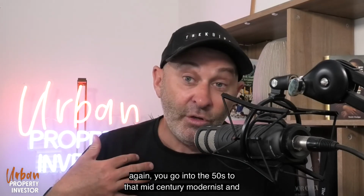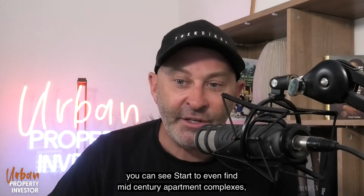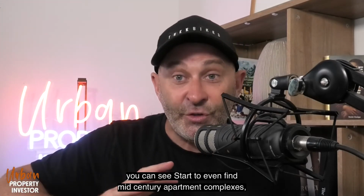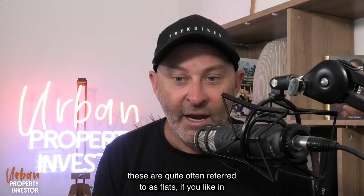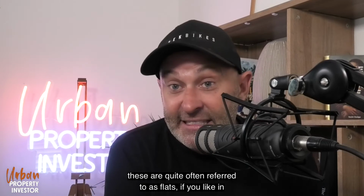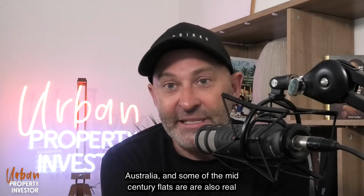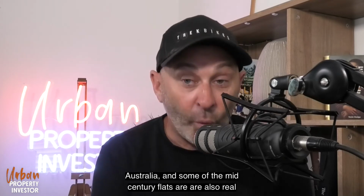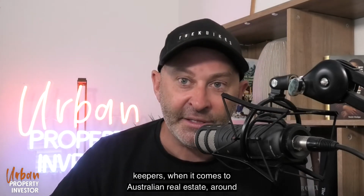And again, you go into the 50s to that mid-century modernist, and you can start to even find mid-century apartment complexes. These are quite often referred to as flats, if you like, in Australia. And some of the mid-century flats are also real keepers when it comes to Australian real estate.